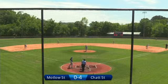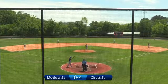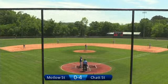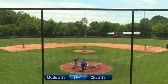And that pitch misses up and in for Taylor Head, as he's now ahead 2-0 in a good hitter's count. Caleb West gets the sign, ready to fire, and misses in the turf as Taylor Head is now ahead 3-0.